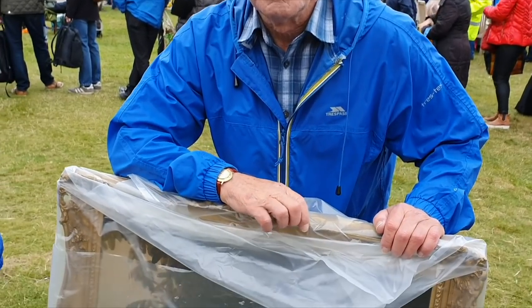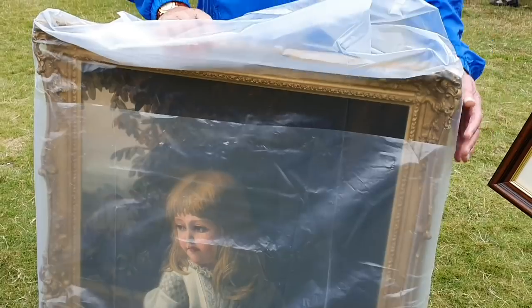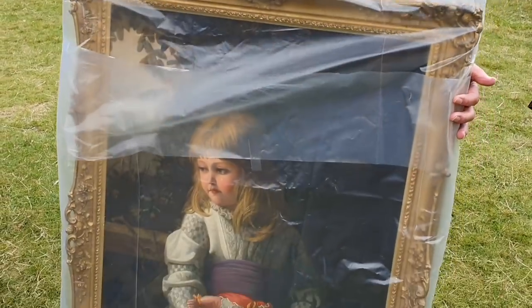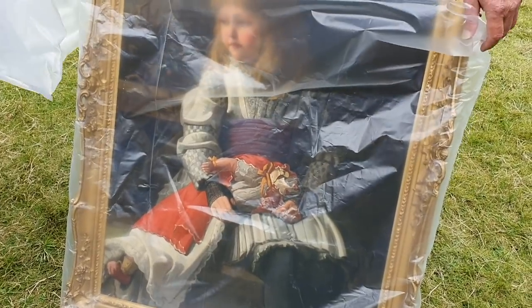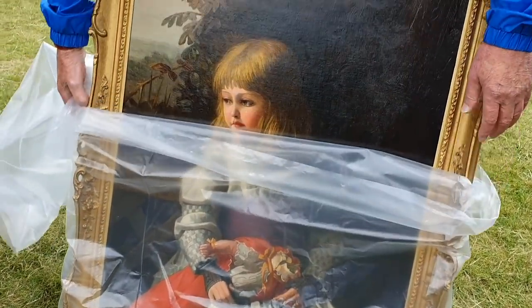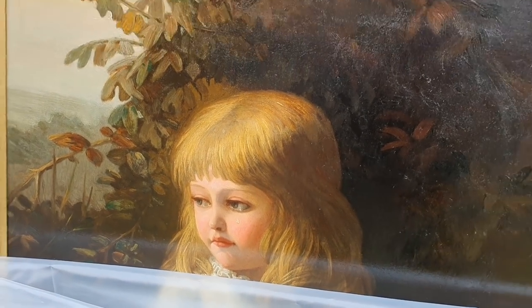Here with a painting, what is it? You can show it to me if you like. Let's have a look at it. Looks pretty old. Oh yeah, wow. It's got a little eye job. Wow, that's beautiful. When was this painted? In the 1860s. In the 1860s, wow, it could be worth a bit then, couldn't it?